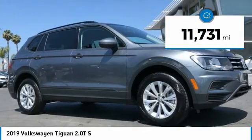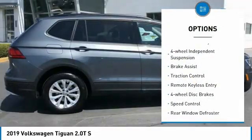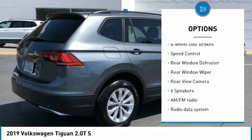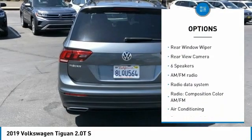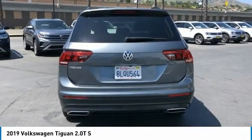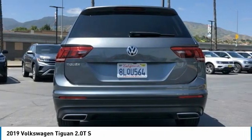Here are some of this vehicle's great options: electronic stability control, four-wheel independent suspension, brake assist, traction control, remote keyless entry, four-wheel disc brakes, speed control, rear window defroster, rear window wiper, rear view camera.